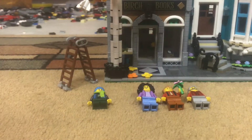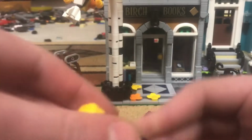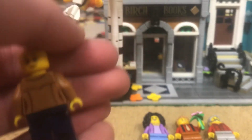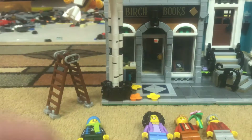Hat. Yeah, pretty cool minifigure. Next we have the grandma. Here, I'll scoot you guys forward like that. She does have a double-sided face, as you can see if the camera will focus. There we go. It's basically the same. Yeah, not much. But she lives in the apartment building.